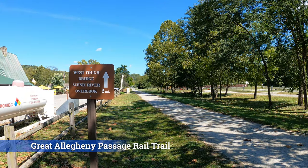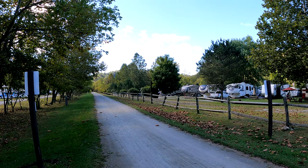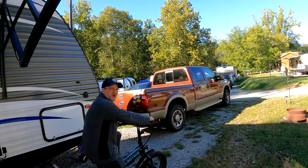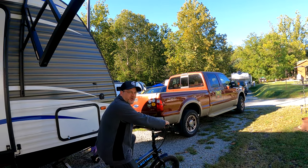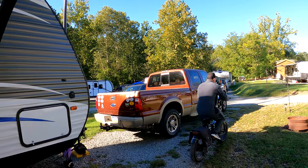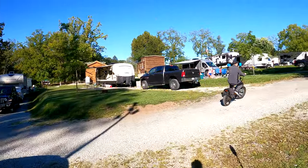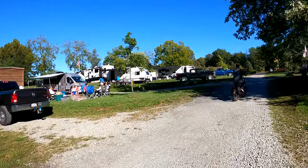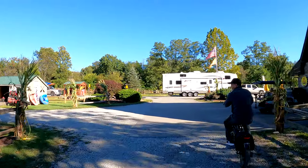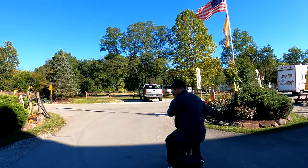Running right through the campground is the Great Allegheny Passage. This rail trail totals 150 miles and is great for hiking or biking. So now we're going to go down the GAP trail, which is a rail trail, and it goes right through the campground. About 2 miles, there's an overlook for us to check out.